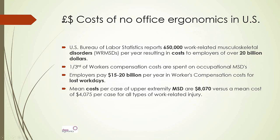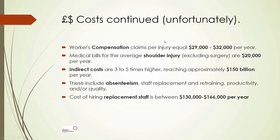That's for lost work days. And the cost is about $4,000 for all types of work-related injury. This goes on a bit, but it's nearly finished on this part. It just helps explain that for the simple fact of delivering good office ergonomics, one can reduce all these horrendous statistics and also make your colleagues feel better at the end of the day.